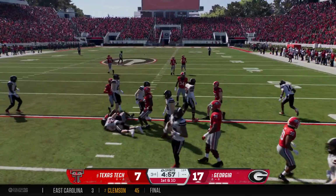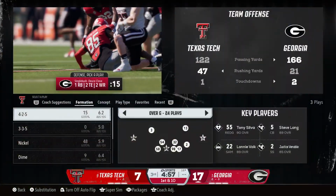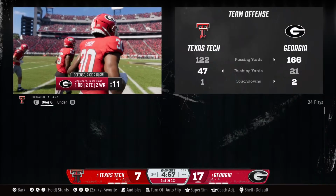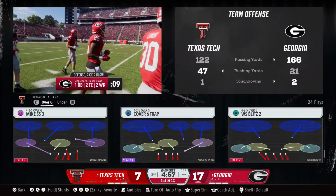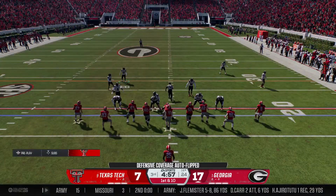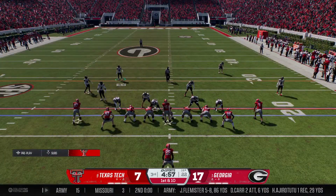Fields it inside the 5-yard line. He'll be tackled at the 18. That's good coverage there. And the powerful Georgia offense is back out on the field. The passing game's been on fire. Let's see if the defense has made some changes to begin to slow it down.